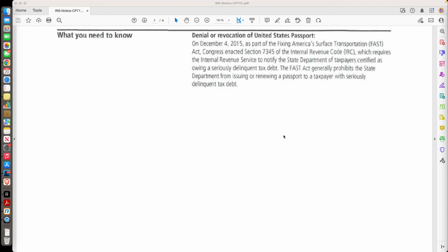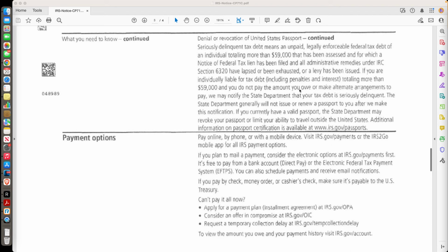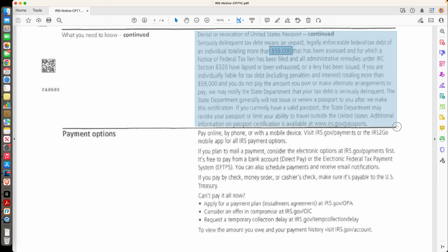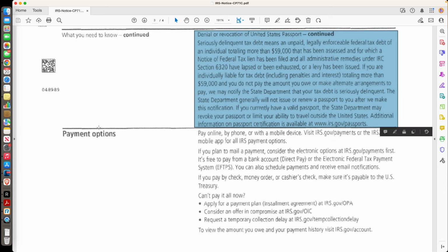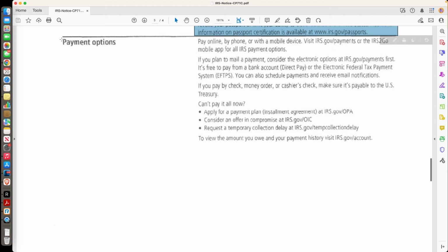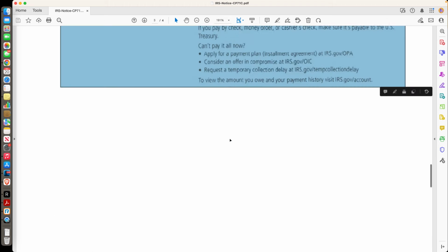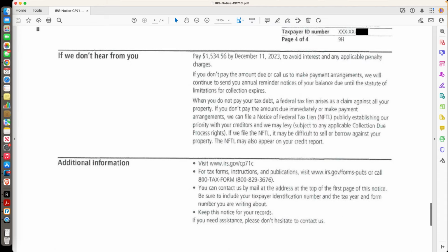All right, going back to the notice CP71C here. I explained the passport stuff. There's more passport stuff here. Here's the $59,000 I talked about. I think I explained all this in what I just told you, so I'm not going to go over it again. Next section is payment options. It's the IRS basically telling you how to pay them. That's pretty self-explanatory, so I'm not going to spend time on that.